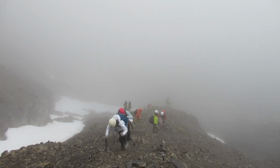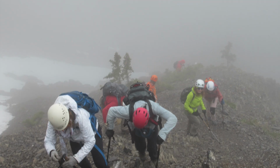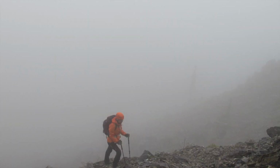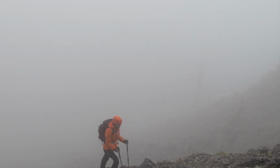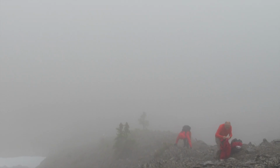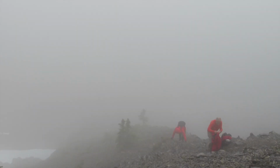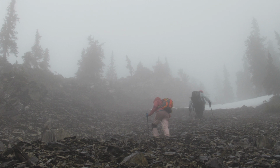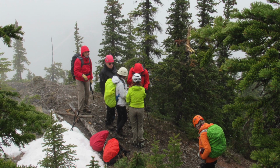We were still approximately 69 meters below the summit, and at this stage we were trying to come up with a good solution how to handle the rest of the hike. At approximately 1 o'clock we stopped and we had a small discussion.